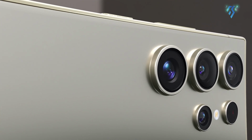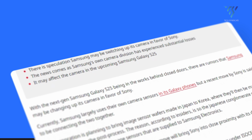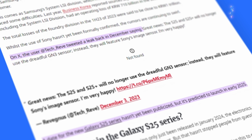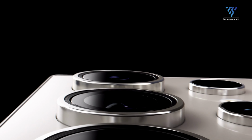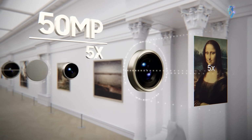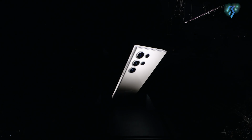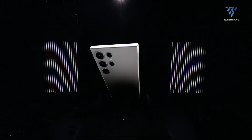Significant improvements in camera technology are expected. The Galaxy S25 and S25 Plus might move away from Samsung's GN3 sensor in favor of a Sony-made sensor. The Ultra model could feature a quad camera setup with a 200MP main camera and an enhanced 50MP sensor for ultra-wide and telephoto lenses. The Galaxy S25 series might see some design changes, particularly in the Ultra model.